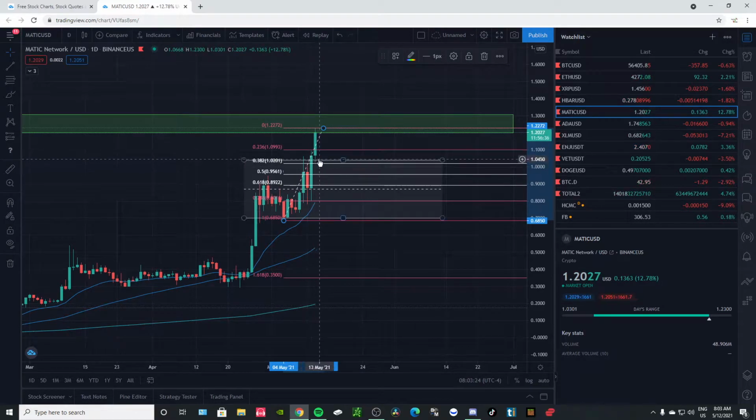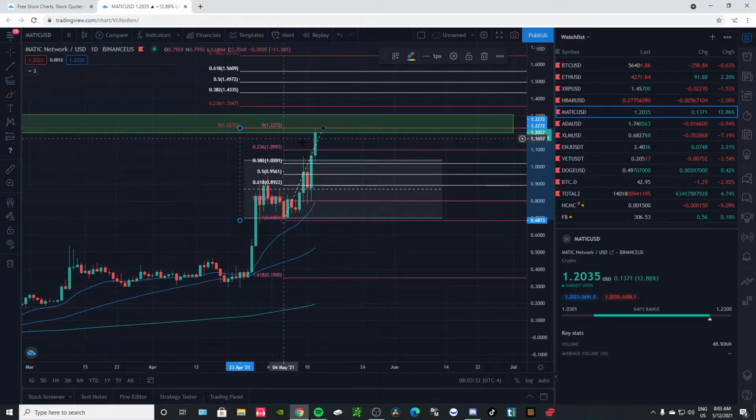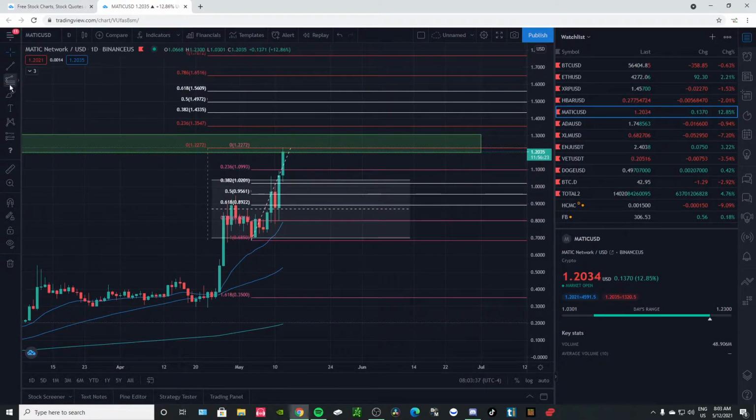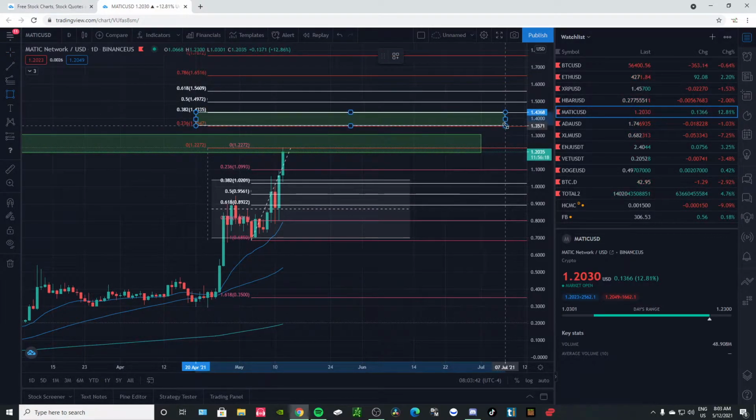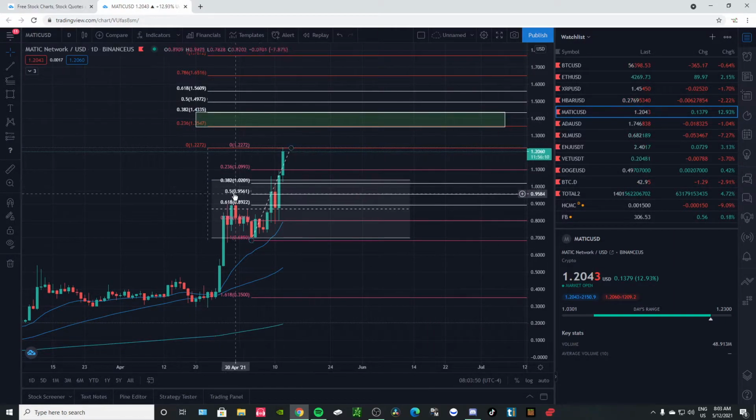And what do you know? It is. And if we pull back to here, that would be awesome, because we can actually now make a price target if it pulls back to this range. Now we have another price target for Matic at 35 to 45. So that is our next price target for Matic, 35 to 45, if we can stay above this 50% level, so basically $1. If we can stay above $1, that is a price target for Matic.